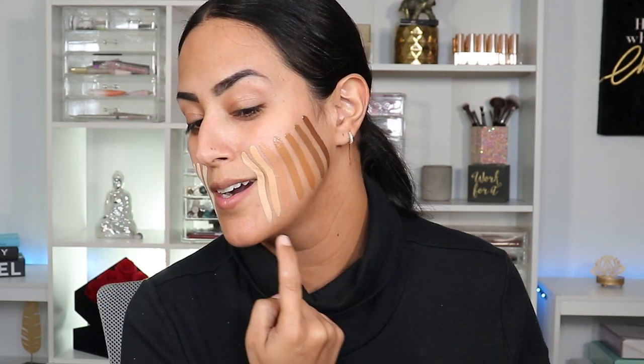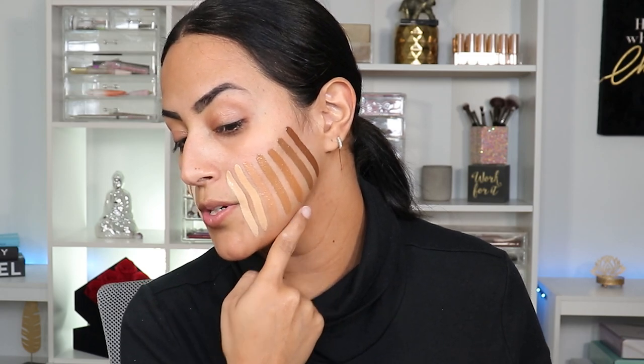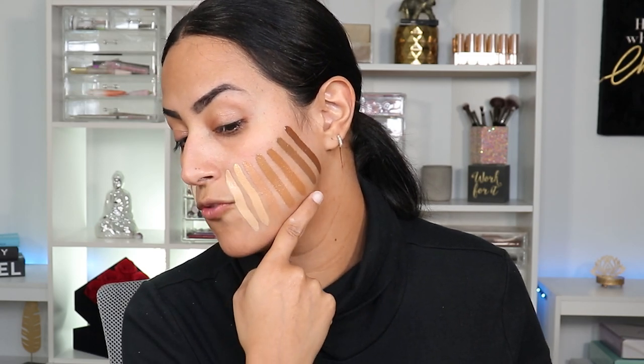Here is the others. There's just something about how they look, just the gradients. I'm obsessed with color gradients, but here we have the tan and deeper tones. And as you can see, the formula is 100% uniform, which makes me really happy.